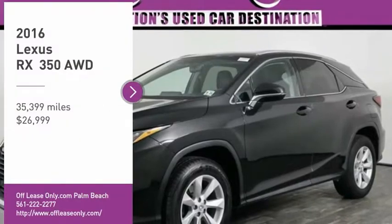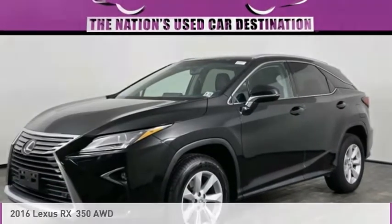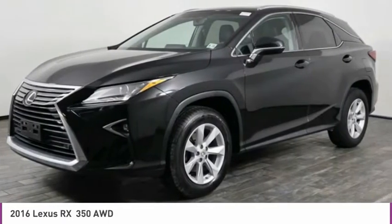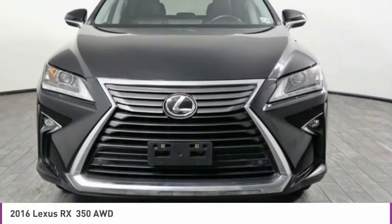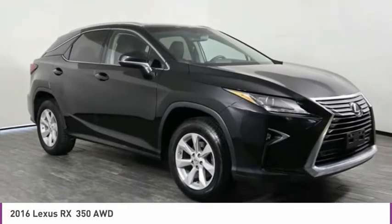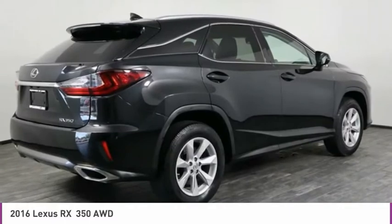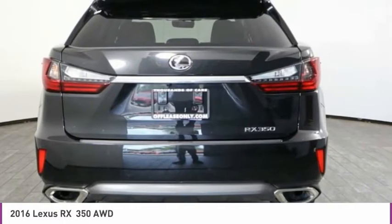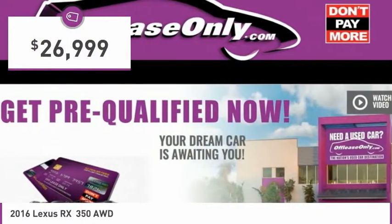We are pleased to show you the 2016 RX. The Lexus RX offers a spacious interior with an extremely high level of quality. The RX is the perfect fit for those looking for fuel efficiency, a wide variety of safety and technology features, and that luxury feel, and is priced below $30,000.